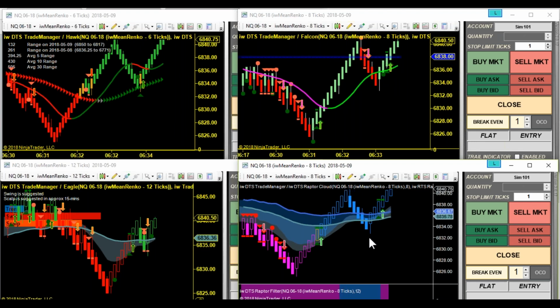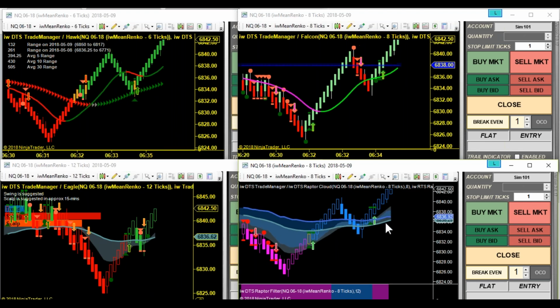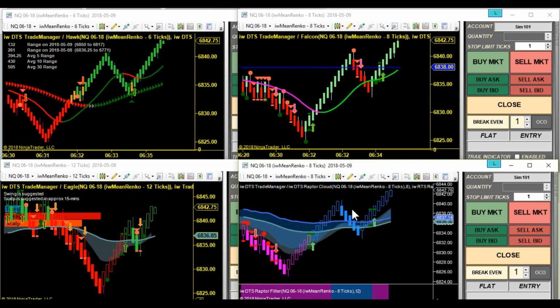All right, it looks like we're getting a few things in sync here now. We've got a trend change signal on the Falcon, so things are trying to get a little bit more bullish. An early trend change, that's the early number one here on the Raptor.